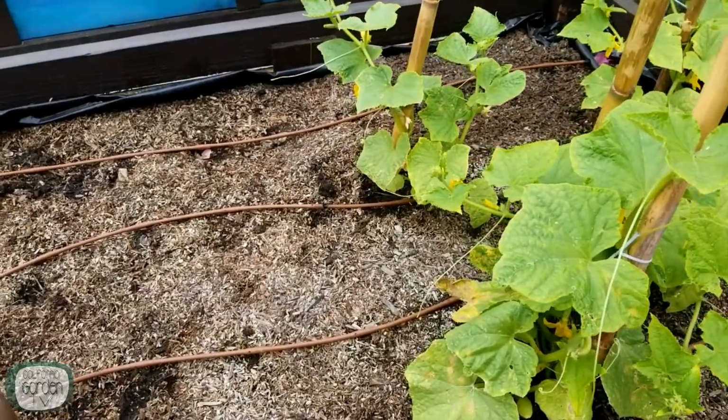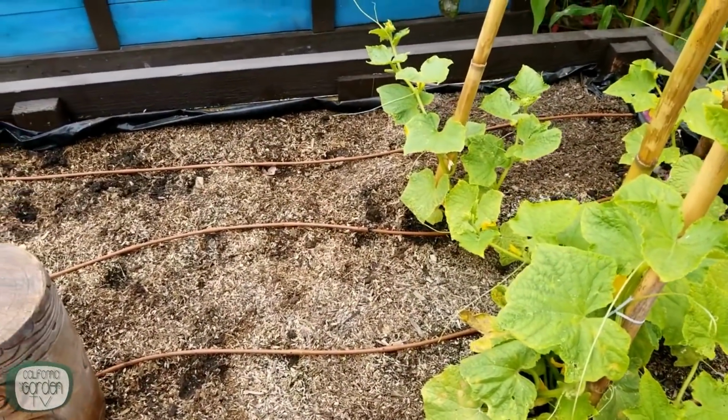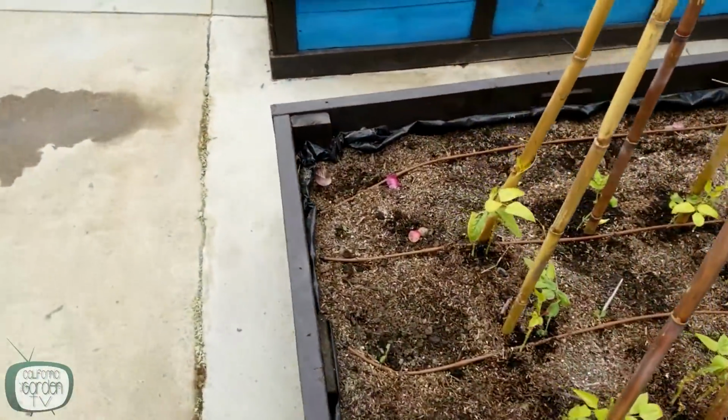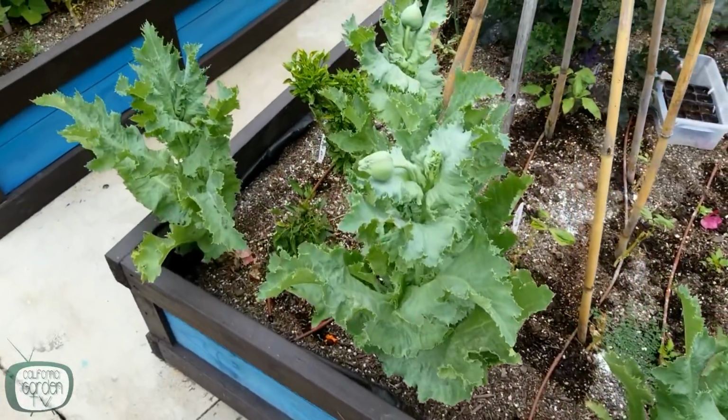These are the national pickling cucumbers, and we do have some tiny babies. I don't think any of them have been pollinated. They're just now opening the female flowers on these. So we'll look forward to hopefully some fruit within the next few weeks.